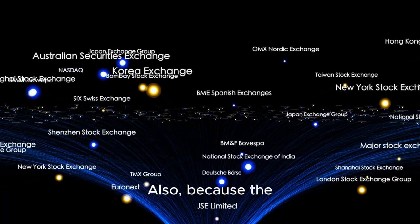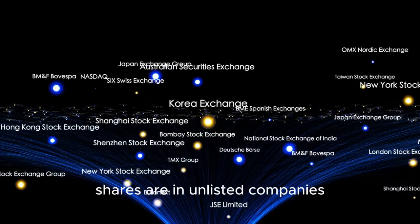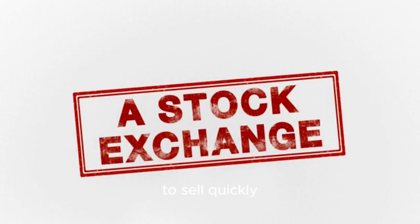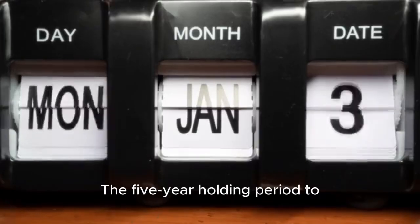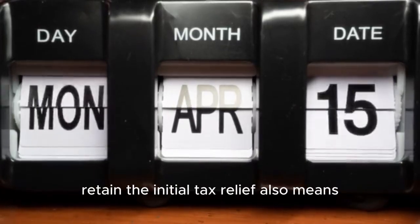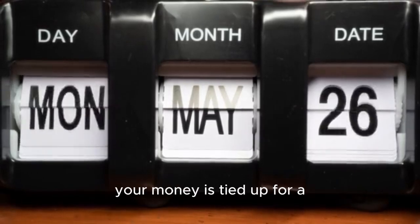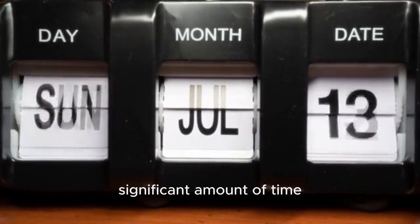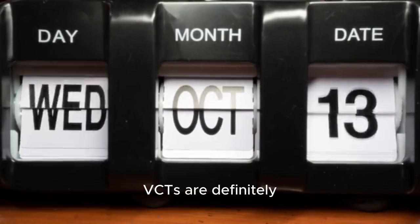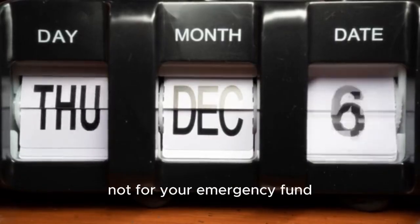Also, because the shares are in unlisted companies, they can be illiquid. This means they can be difficult to sell quickly compared to shares in large, well-known companies. The 5-year holding period to retain the initial tax relief also means your money is tied up for a significant amount of time. VCTs are definitely not for your emergency fund.